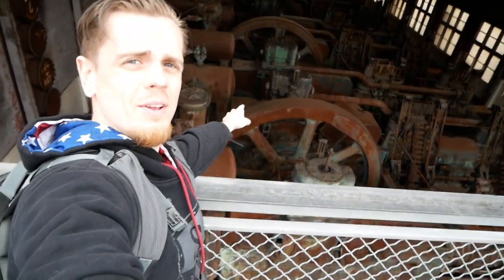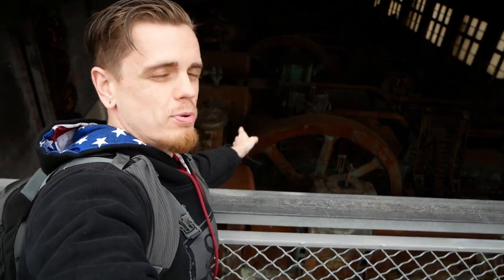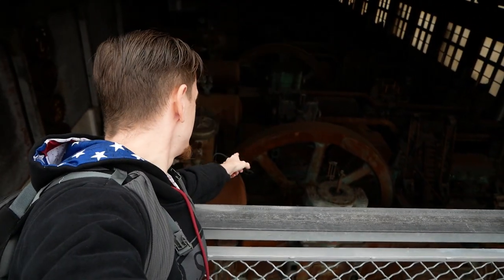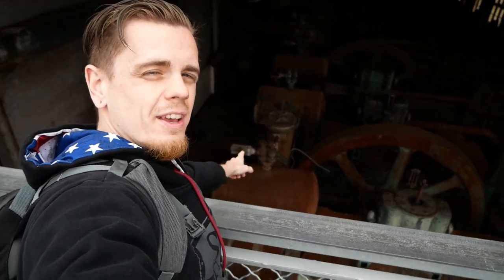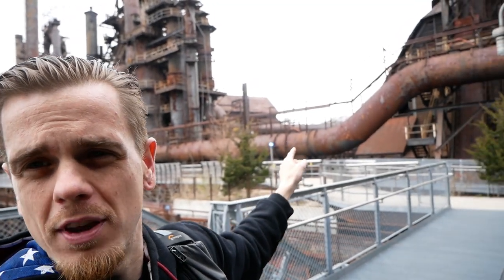Alright guys, these down here are pretty much the engines to the whole works. These are what push pressurized air through the pipes and got the blast furnace working, I think. See those pipes? The engines will push the air through that and then up into the furnace. So cool.